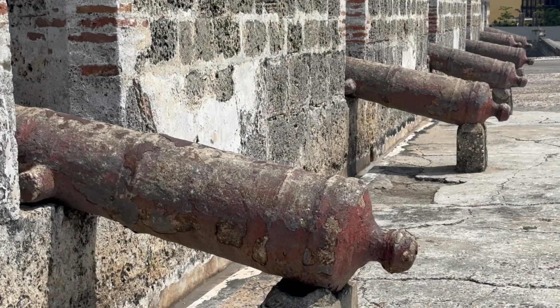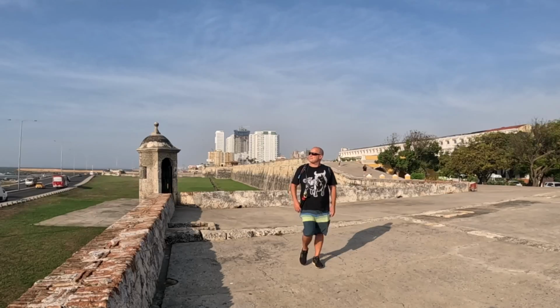So yeah, you can actually still see some of the original cannons, which is pretty neat.